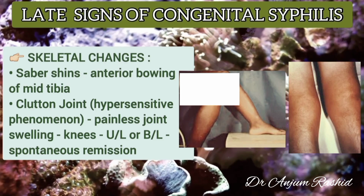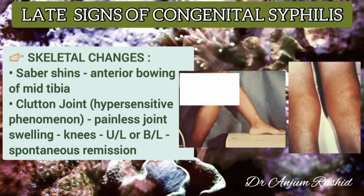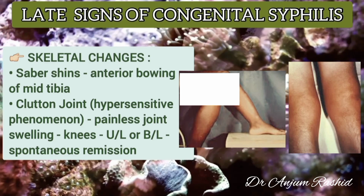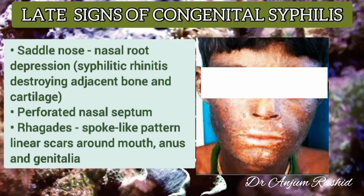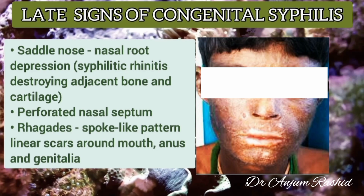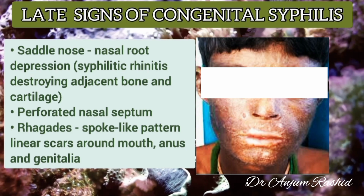Now, Clutton joint is a hypersensitivity phenomenon. It is a painless joint swelling, usually due to synovitis, and usually the knees are involved. It may be unilateral or bilateral, and there is spontaneous remission after several weeks. In congenital syphilis, saddle nose is a characteristic feature. It is the depression of the nasal root and is caused by syphilitic rhinitis, which destroys the adjacent bone and cartilage. It may be associated with a perforated nasal septum.